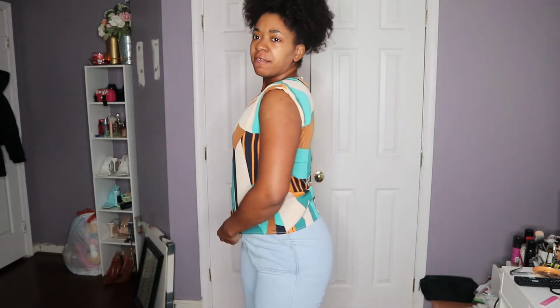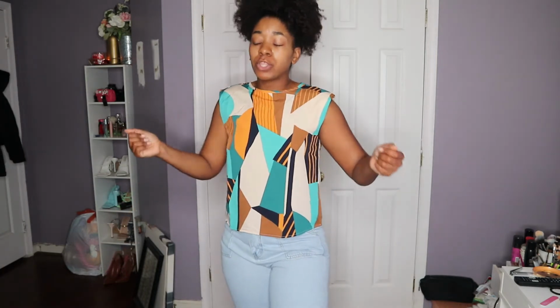I like the color of this. I could have gone another size up. So yeah, if you have a bigger chest than I do, then I would suggest sizing up a little bit because I think it will get too tight right here. But if you're part of the itty bitty committee, then hey sis, we are good to go.